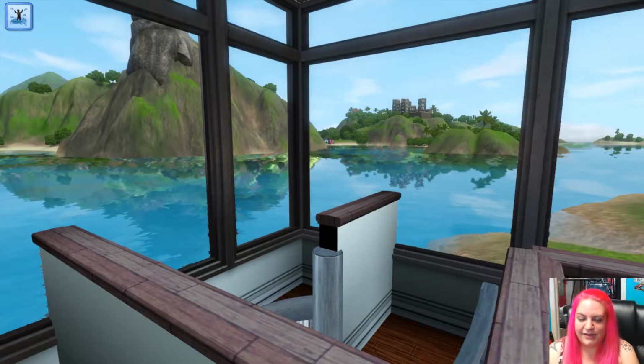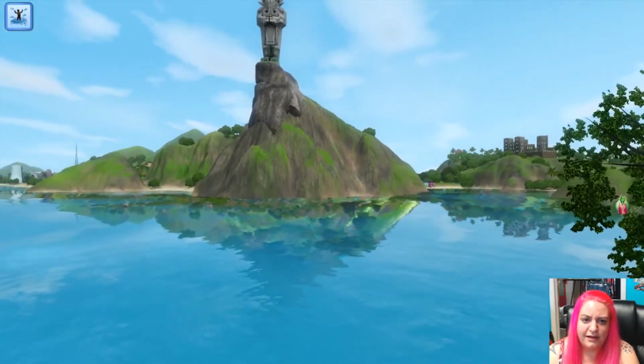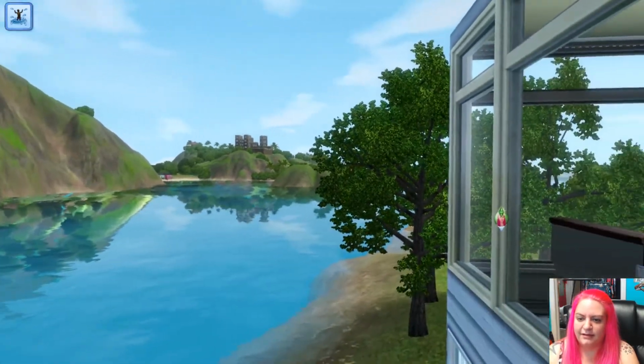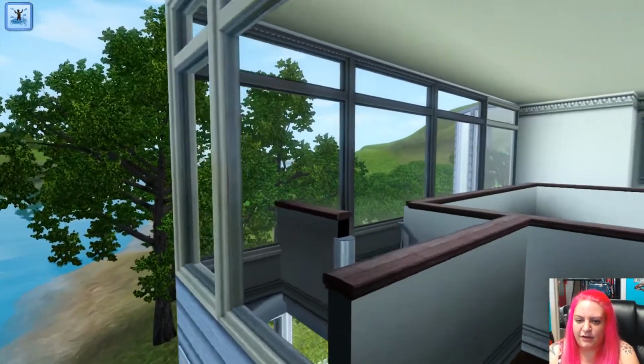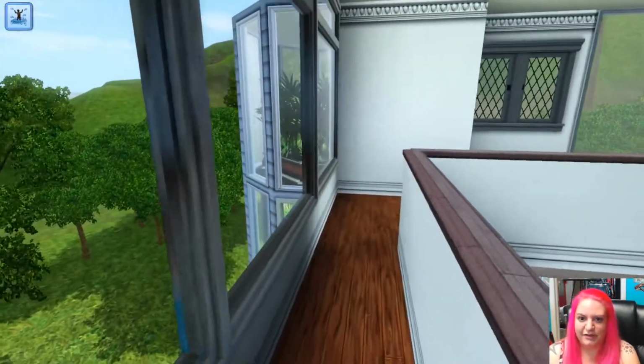All right. So up here on the second floor. Oh my God, these views. Look at these. Oh my goodness. Look at the statue up there. I need to explore this world so badly. All right. So, anyways, the staircase kind of brought us to this weird maze of a hallway, which is awesome. I love it.